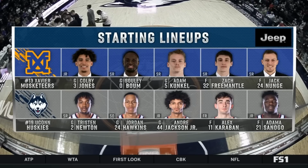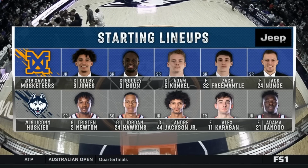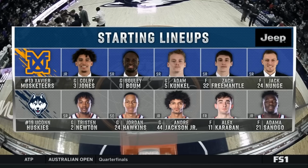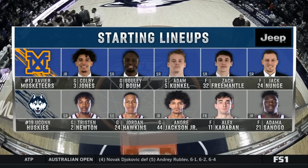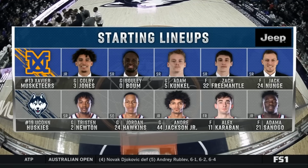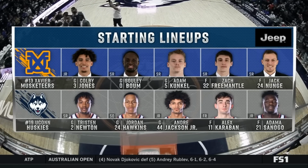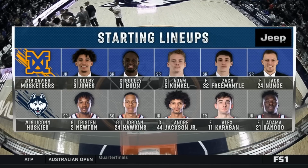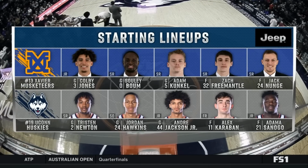There's only one. Jones, Sule Boom, Kunkel, Fremantle, and Nunji. And then UConn will counter with the transfer Newton. Jordan Hawkins may be their offensive engine. Most complete player Andre Jackson had 14 and 10 in the first meeting. Caravan is a shot maker from deep. And Adama Sanogo, the preseason Big East Player of the Year.